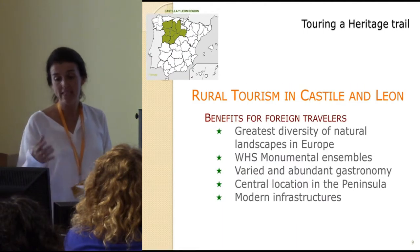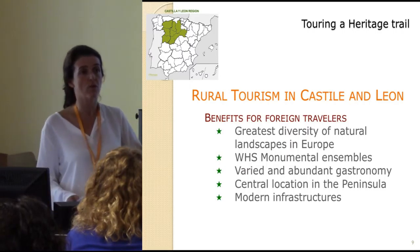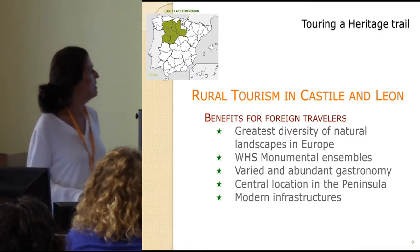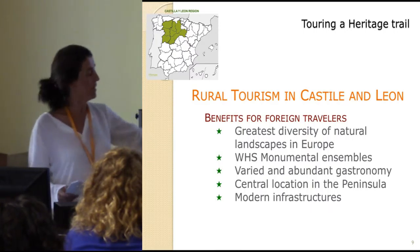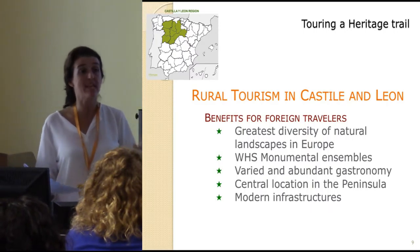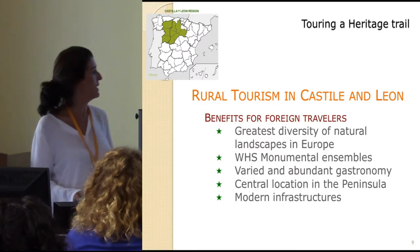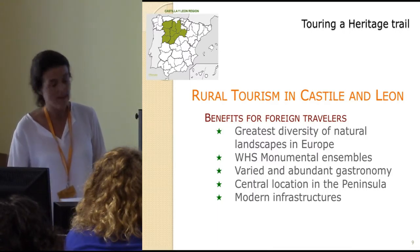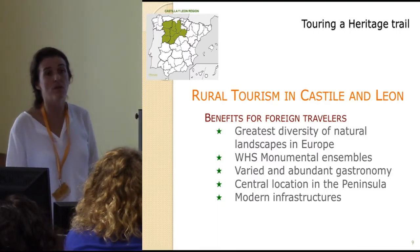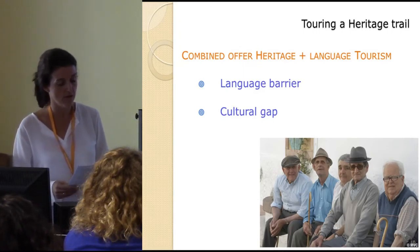However, this area has the greatest diversity of natural landscape in Europe, recognized by UNESCO. We also have a lot of monuments included in lists. We have seven historical cities in this region included in the World Heritage list. Of course, there is the wonderful gastronomy, the location, and the modern infrastructure. It's a rural area, but with modern infrastructures.